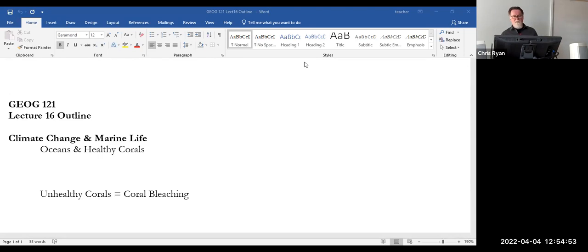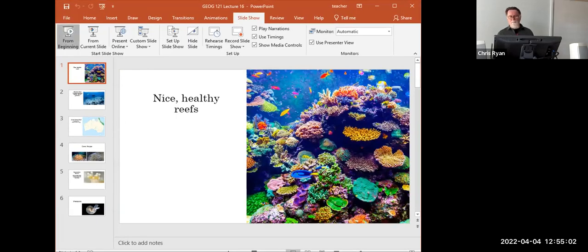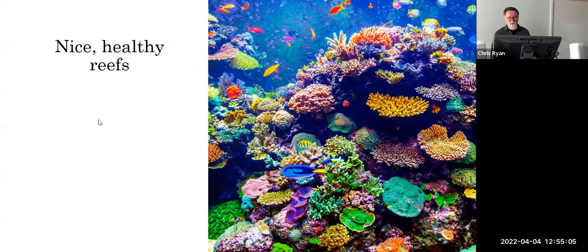So again, what we want to see, this of course is the optimum. This is what you and I want to see when it comes to our oceans and our coral reefs. Now, you'll notice these very vibrant colors. This is obviously an indicator of great health amongst that coral reef. You'll also notice these very colorful fishies can disguise themselves against predators within this habitat. So we know that oceans and healthy corals are very important.